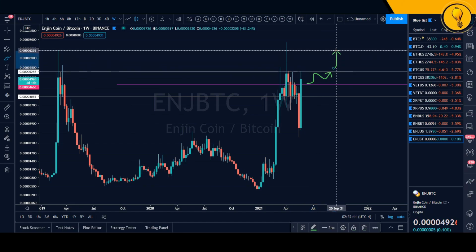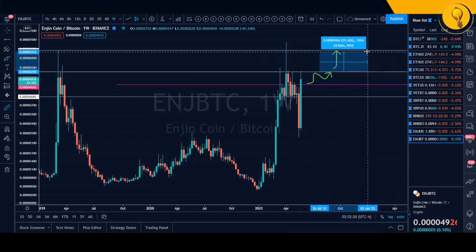Okay, the next major region of contention only comes in at 6,393 sats. And that, once again, guys, is not going to be an ordinary move to the upside. From this point of resistance to the next point, that's going to be a good 21% to the upside.